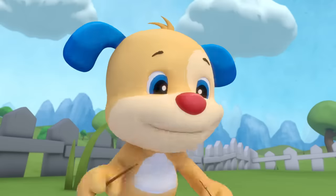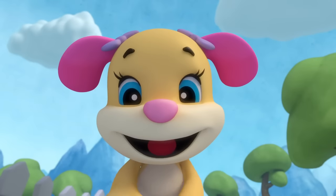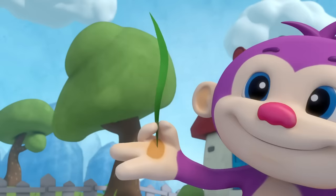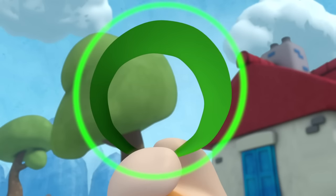Puppy adds in two long sides to make a neat rectangle. Sis takes three sticks from the pile and sees a great triangle. How do we make circle shapes if sticks and twigs are straight? Monkey bends one round. Good job! They look great!